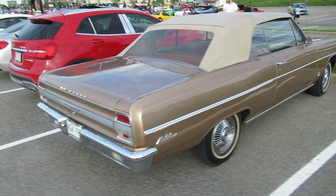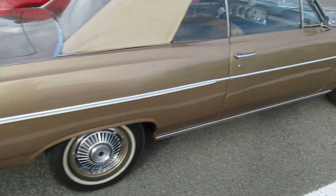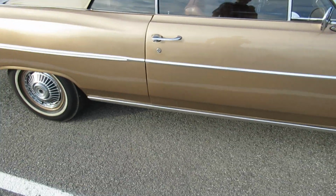It's funny walking up to it from over here. I thought it was a Chevy II. By the way, a Chevy II, you know, Roman numerals, like a Nova.